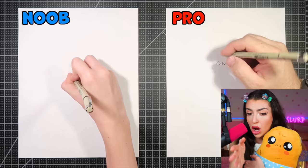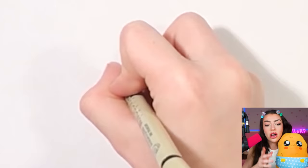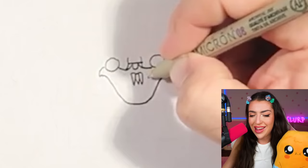Family, if you're curious of what Choo Choo Charles looks like, I am about to show you, because these two people are drawing two different versions of him! On the left side, we have the noob version! And on the right side, we have the good one!